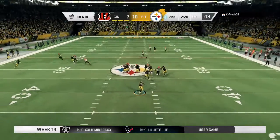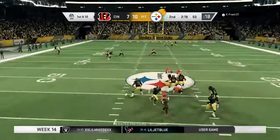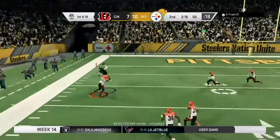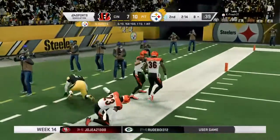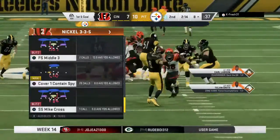From the midfield stripe, they'll look to throw. Looking deep in the direction of Cooper. It's caught at the 10. A big play that time for Pittsburgh.